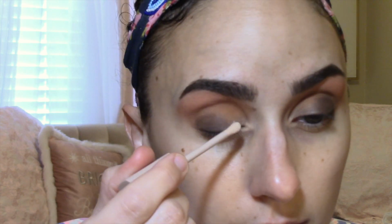and I don't want to go in with too much, but I usually go directly with the wand. I mean, yes, it does get pigment on my little wand that I have to clean off, but you probably go and put some of this on the back of your hand and then just grab a brush and put it on. But anyways, put it on where I am planning to put the shadow. So I've got that on my lids, and now what do I want to go in with?